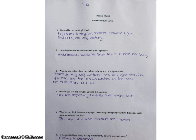What do you think the artist is trying to say, and do you think this is an adequate representation of real life? Is the artist telling a story, making a statement, or painting an actual scene?